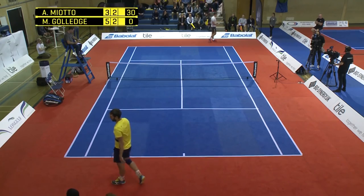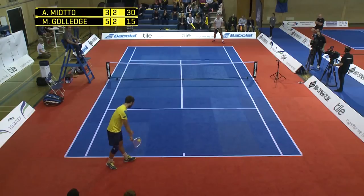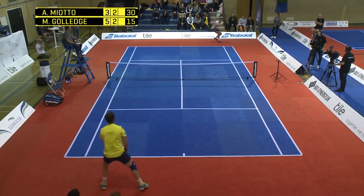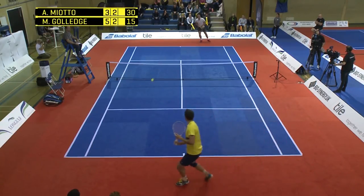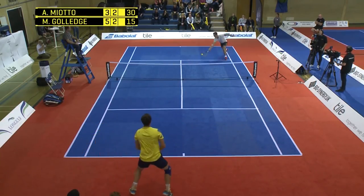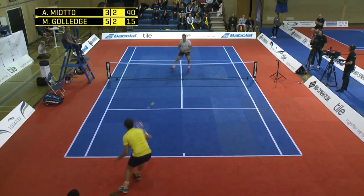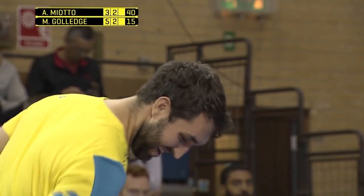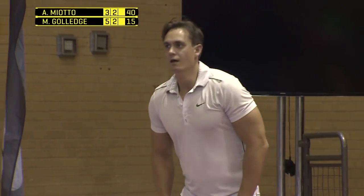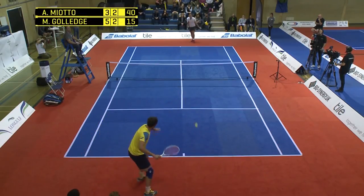Out. 15-30. That's great stuff. Golledge can't believe the final shot, though. 15-40. What was the point in that point? He's just said it's all that hard work and then completely missed it on that backhand. So more break points for Miotto this time. Out. And that's long.